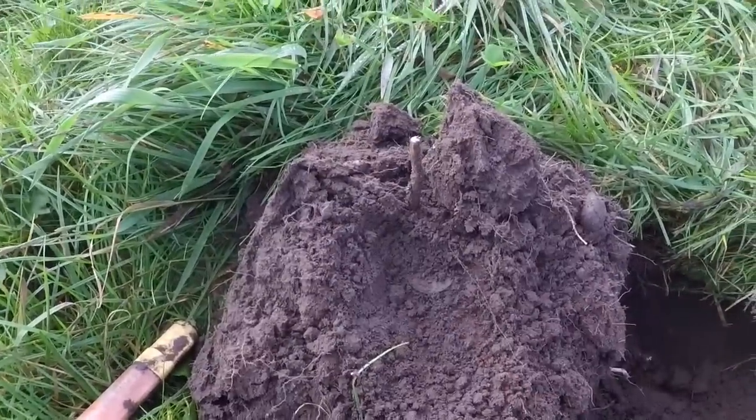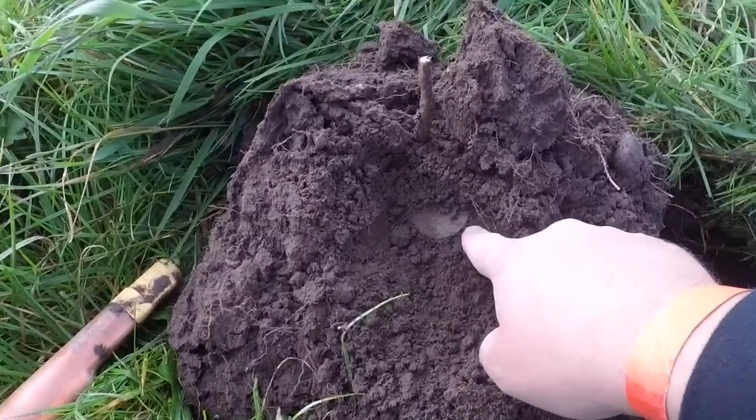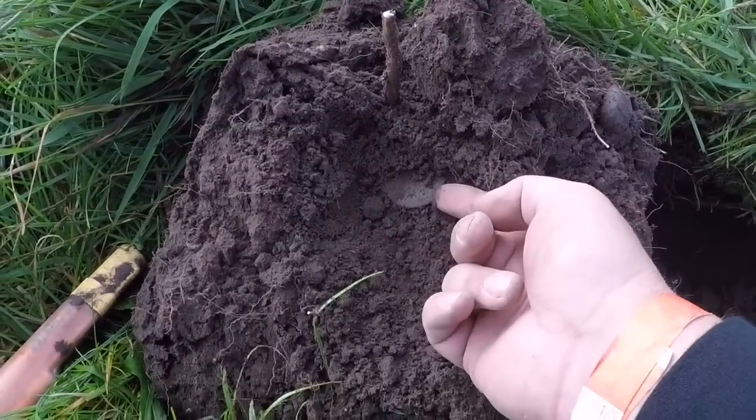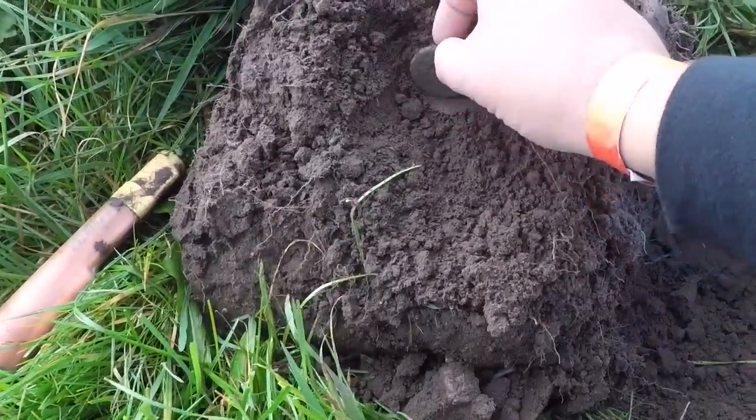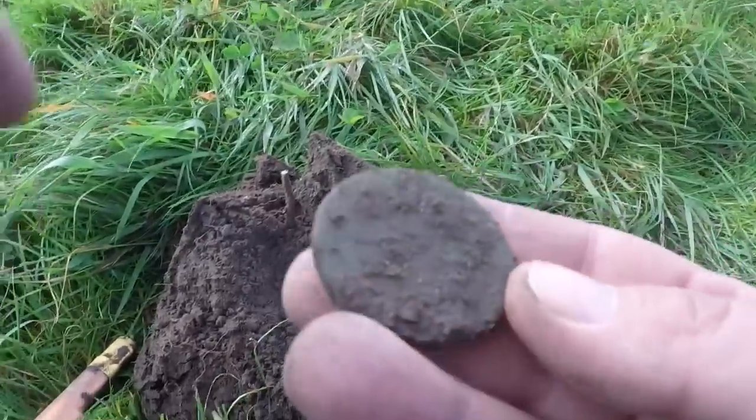Okay, next target was ringing in at 12:44. See a coin there, that is cartwheel territory, 12:44. See it there? Okay, let's bring it out, see if we see the imprint. There's the imprint there. Yeah, that's a cartwheel.